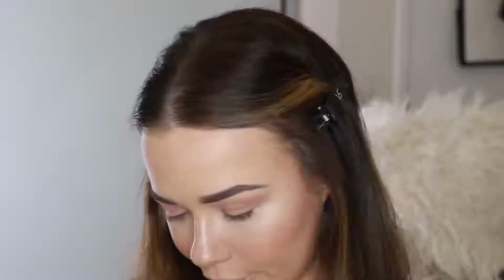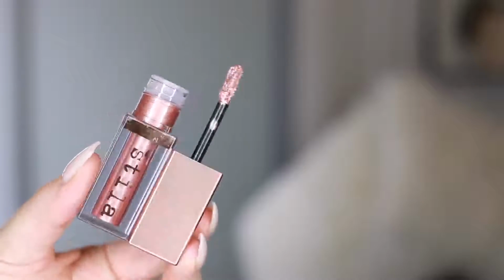And then I'm taking this Stila, what's it called? Shimmer and Glow liquid eyeshadow, which is amazing. The shade is Jezebel. It's like a rose gold kind of kitten shade. Do you remember Stila Kitten? Still love that. And I'm just slopping that on the lid, one eye at a time, taking my Bobbi Brown touch-up brush.